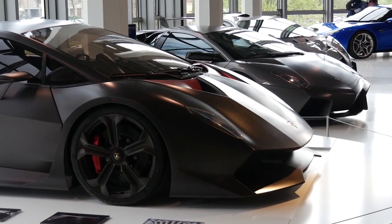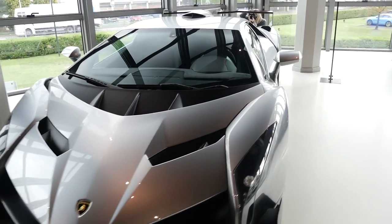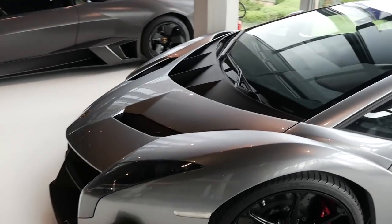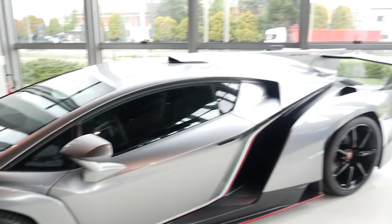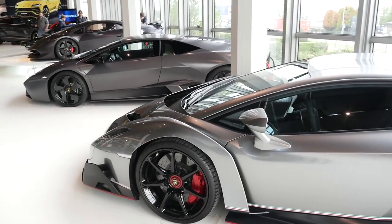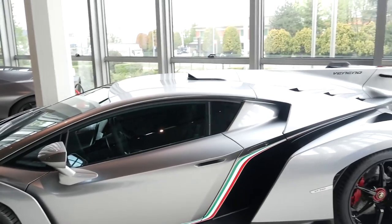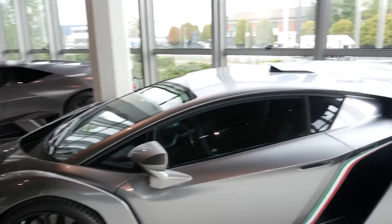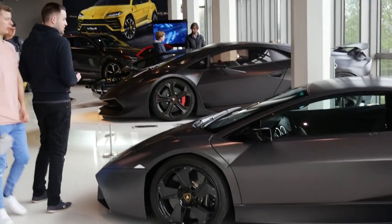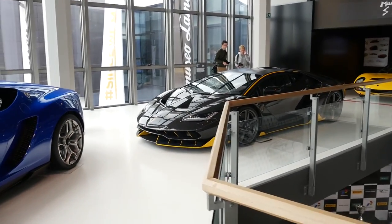Look at that view. So funnily enough, I've actually seen this Veneno before. I can't remember if I made a video of it. I think I did, but it did actually visit Lamborghini London, I think it was December 2017. And I was lucky enough to see it in the showroom, and I think on the road as well. I can't exactly remember, but wicked car. It's the only one I've ever seen. I've never seen a roadster, because obviously they do the roadsters as well. But to see it again is awesome, especially with a Reventon, a Sesto Elemento, the Asterion concept, and the Centenario.